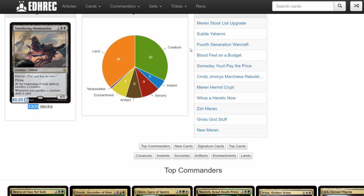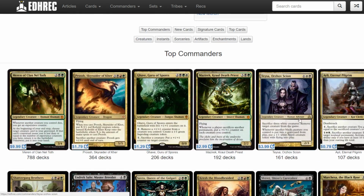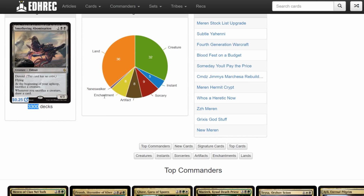A 4/3 flyer, it gives you almost the Skullclamp type ability to it. And you really just start to pump out a lot of cards with this particular card. I use it personally in Teysa, and I have used it in an Eiley deck before. And yep, Prossh is a very, very great Grave is a commander deck that's insanely popular. So is Marin. And again, if any other commanders coming out in the future deal with sacrifice, Smothering Abomination will be a go-to card.